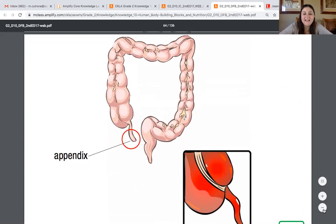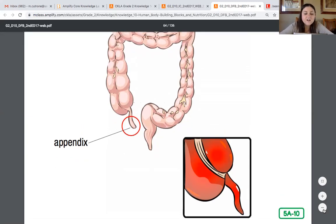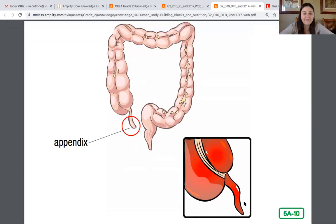Here we have the appendix. The finger-shaped organ is called the appendix. We might see it right down here. Oopsie, there we go. Kind of looks like a finger. Here it is enlarged. It's almost like they looked at it under a microscope, but not quite that big. As far as anyone knows, it doesn't seem to be useful to the digestive system.